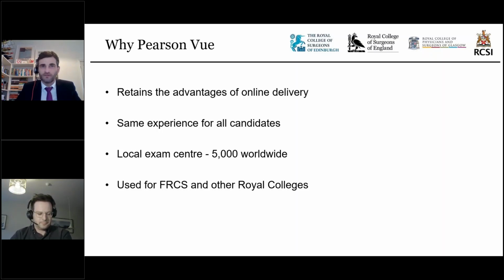Pearson VUE's network of test centres offers the opportunity for candidates to sit an online exam in an exam centre that is local to them, rather than having to travel to a small number of centralised centres as when we delivered the exam via paper. A number of other Royal Colleges, such as MRCP UK, the Royal College of Emergency Medicine, and the Royal College of Psychiatrists use Pearson VUE, as does JCIE in the delivery of the Surgical Fellowship exam, and they have all found it to be a positive experience for candidates.